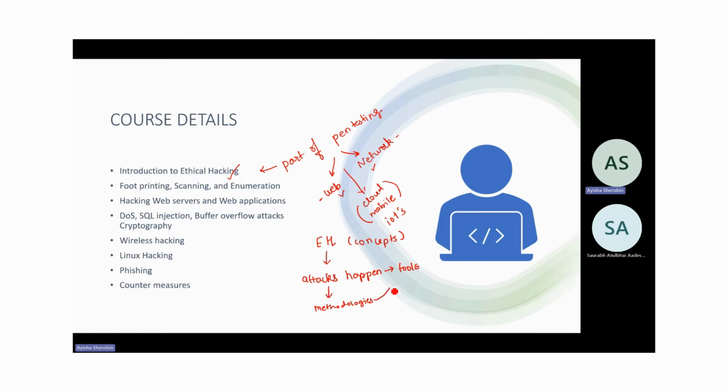Once you do this, you have an idea how all attacks work. So for example, supposedly you catch a cold. Now how do you come to know that you have caught a cold?